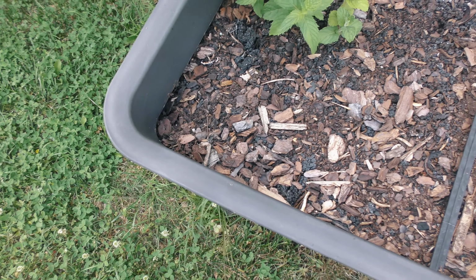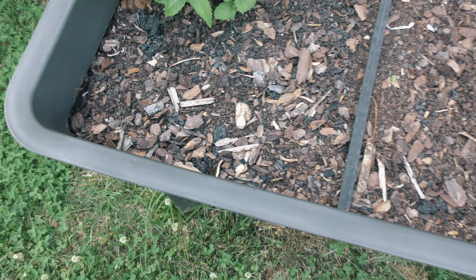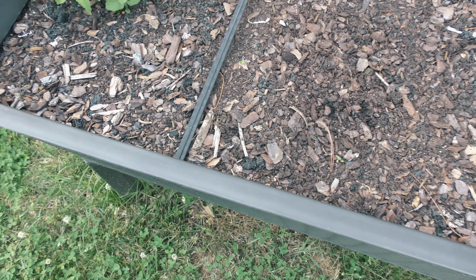So typically, if I know a thunderstorm's coming, I will just open that up, unless I know we haven't had any rain in a while, or right after the storm, you run out and you open it up.